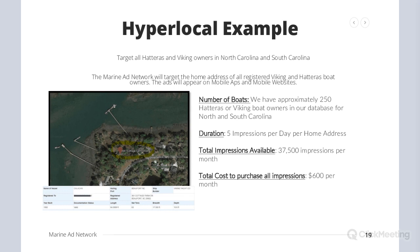What we wanted to do was serve on average 5 impressions per day per home address. On an average month, you would be buying 37,500 impressions, and it just cost them $600 a month to do this. I know this probably went over a lot of your heads with me rambling about impressions, but we can go over that with you if you have specific criteria you're looking for. I just wanted to show you that it is definitely something everybody can afford on all levels.